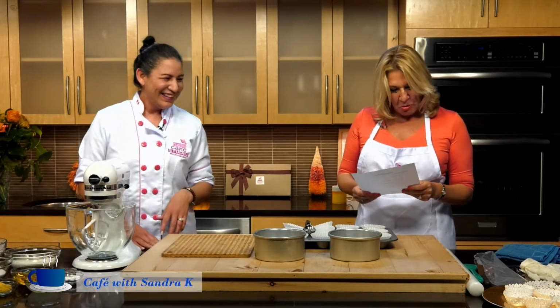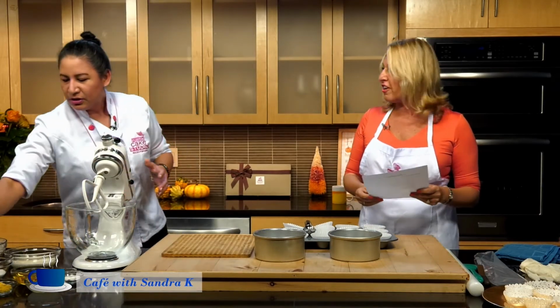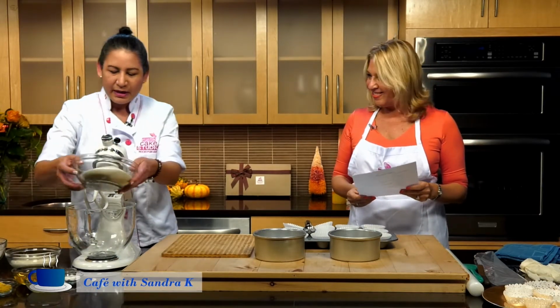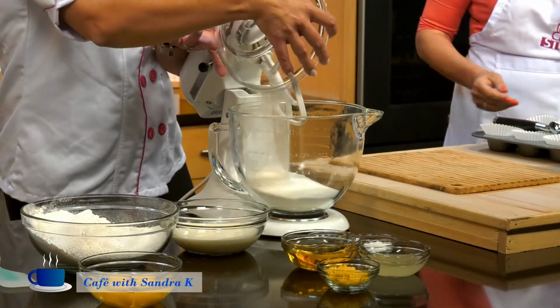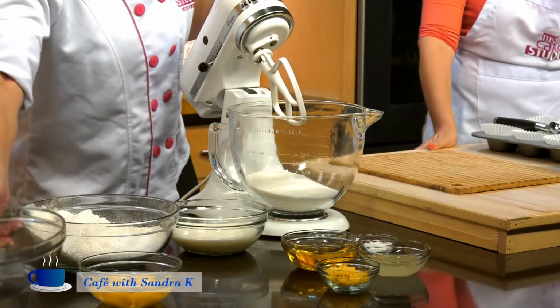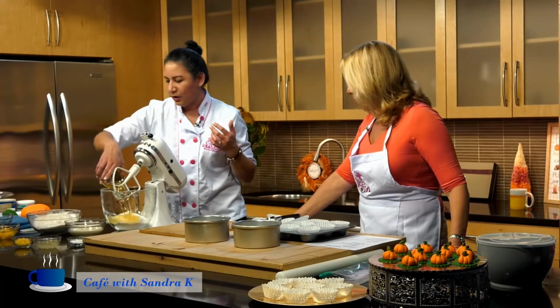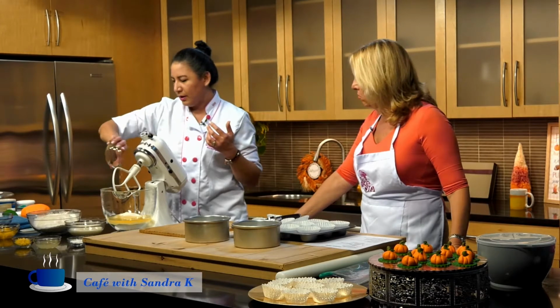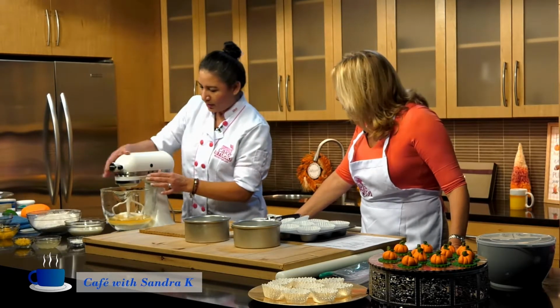Okay, great. So we're going to start with 2 1/4 cups of sugar. Sugar, yes. So we're going to make the cake. The cake is just going to be based on oil, so we're not going to use any butter. This is the sugar. It's going to be 3/4 cups of oil going into the mixer. Beautiful. And we're just going to mix this a little bit.